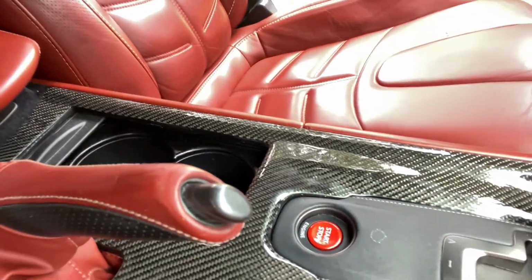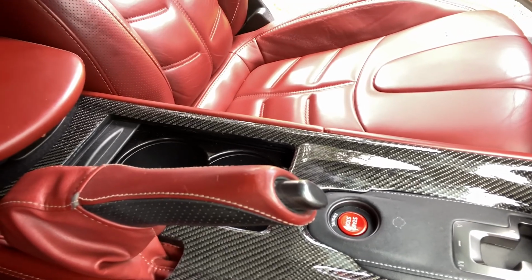I might be biased being that this is my dream car, but it's not the best interior. However, when you get a car like this, you can't just strictly look for interior. It's pointless. You know what you're getting. It is what it is, man. There's cup holders. Can't complain with the cup holders. You got two drinks, you can go ahead and do what you gotta do.